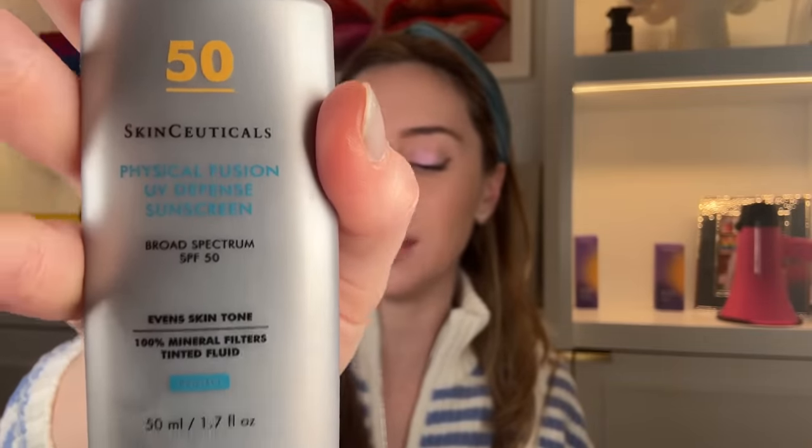Their Physical Fusion UV Defense is their broad spectrum SPF at $36. It is titanium and zinc. I actually take their tinted version, I like it more than their white one because I do feel like it leaves less of a cast behind. It's not great for every skin tone, unfortunately, but that's the problem with zinc and titanium. It's very hard to create a physical blocker that works for everyone. I'm pale as anything and it gives me a little bit of color.